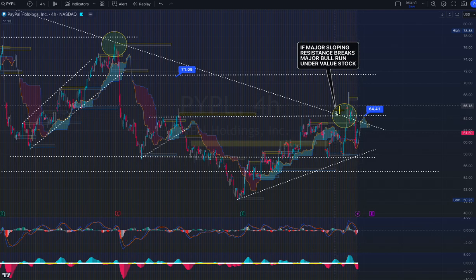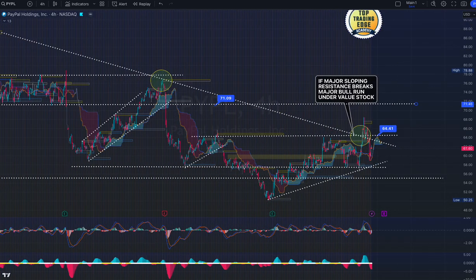So PayPal looks great to me. If PayPal breaks this $65 range right here, that could be a retest and bounce, and that could be great on PayPal with earnings also coming in, right? So keep that in mind for PayPal. I like that too. Now let's take a look at Bitcoin.